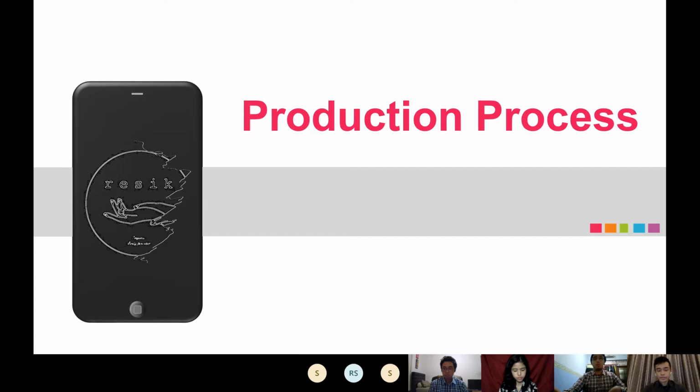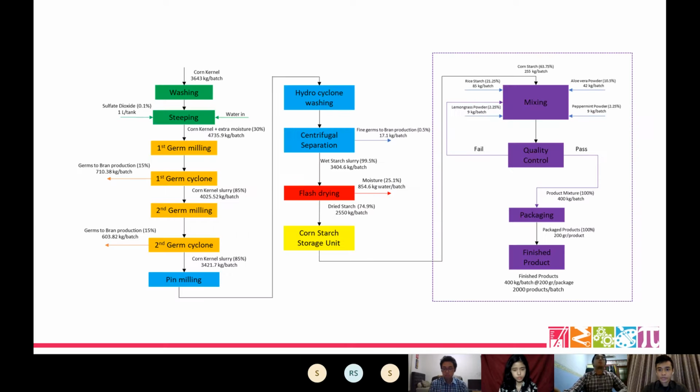So moving on to the production process. Because our main ingredient is cornstarch, we figured out that we need our own cornstarch production facility. So on the left outside the purple box, we have the cornstarch processing, which consists of washing, steeping, germ milling, germ cyclone, pin milling, hydrocyclone washing, centrifugal separation, flash drying, and the outcome is the cornstarch storage unit.